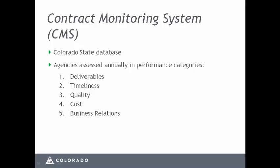Pursuant to Colorado state law, WWC determines contract monitoring system, CMS, performance ratings for all contractors. The rating is developed based on 5 performance categories shown on this slide. Your agency will receive either a standard or below standard in each category and an overall rating annually.